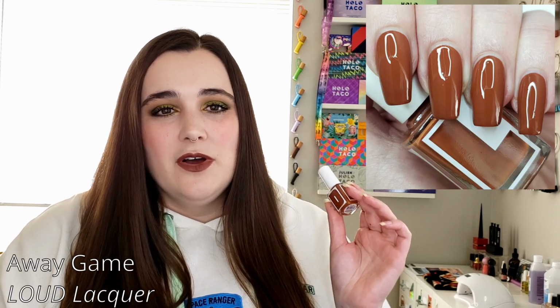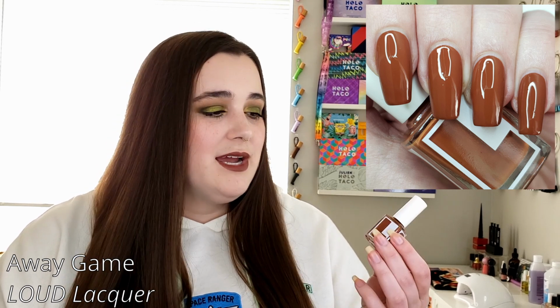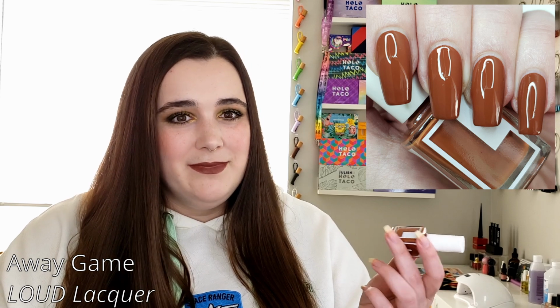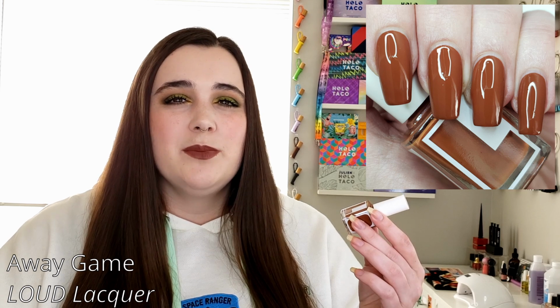But I chose Loud Lacquer's Away Game, and this is a very, very rusty orange. It kind of looks like maybe a sweet potato orange. I don't really eat sweet potatoes ever, so I can't recall what exact tone a sweet potato is, but I feel like this is what a sweet potato looks like.